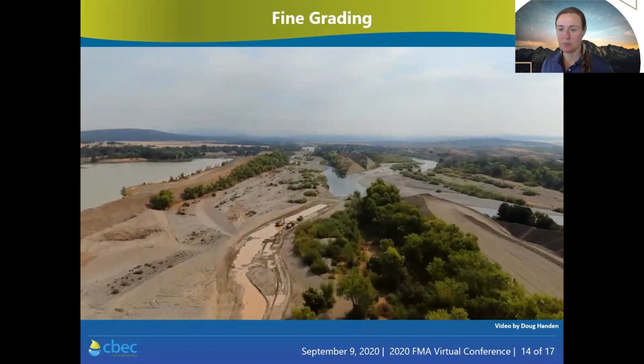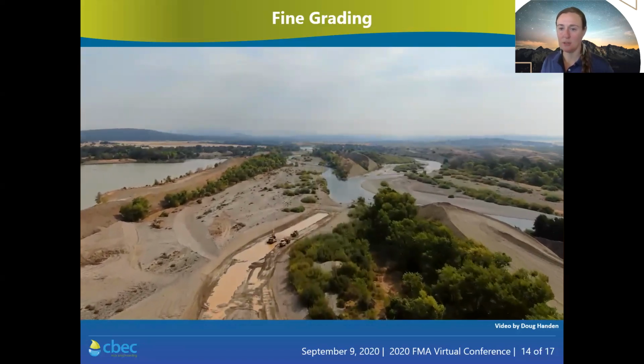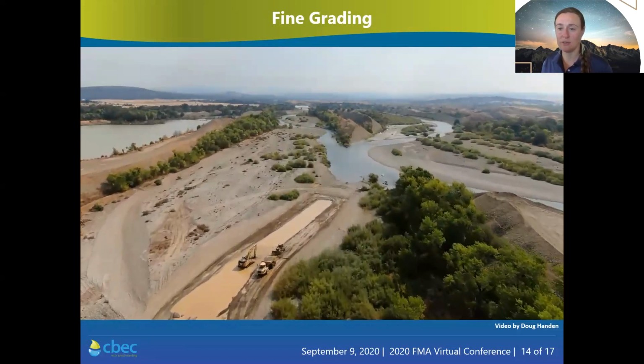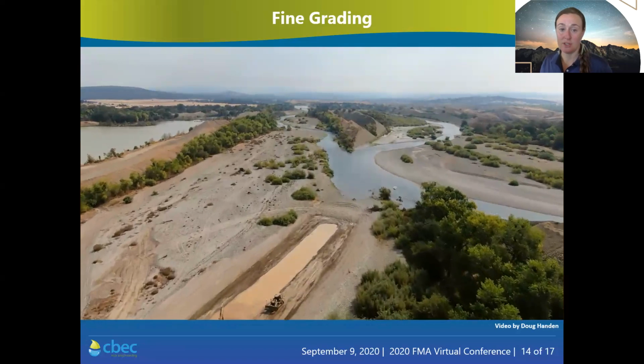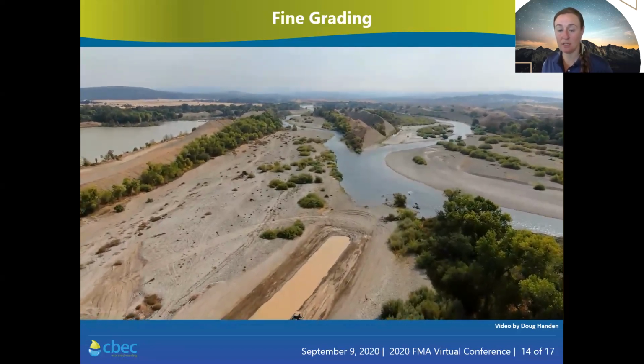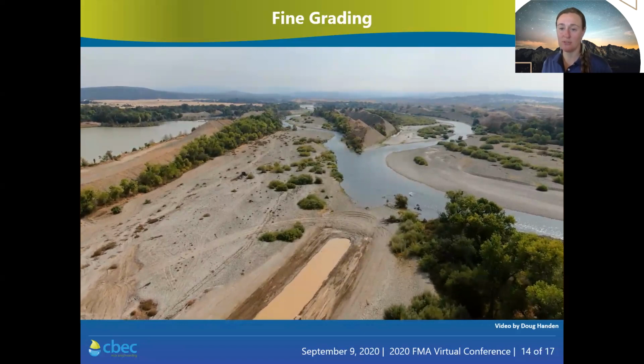Fine grading is planned to wrap up in mid to late October 2020, when we'll leave the site with a new completed perennial channel ready to inundate for rearing fish next spring. We'll be performing riparian planting in October to November, and rough grading will conclude around November as well. cbec will perform an as-built survey, and then the team will begin post-project physical and biological monitoring for the phase 1 completed grading area of 89 acres in early 2021.